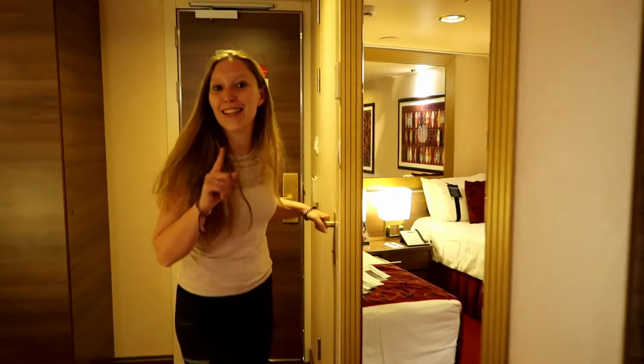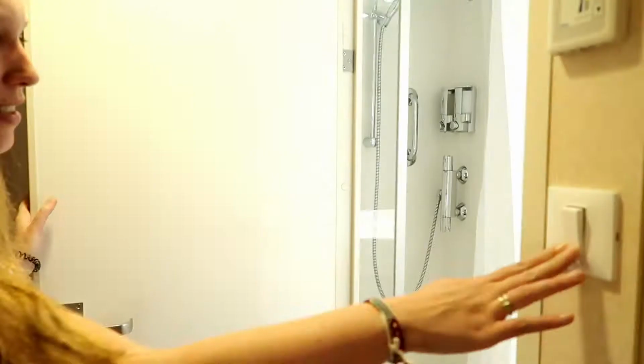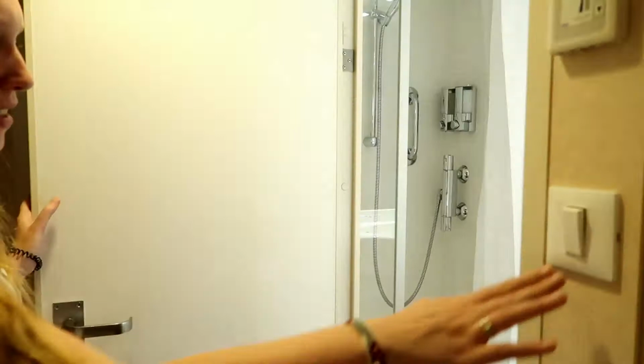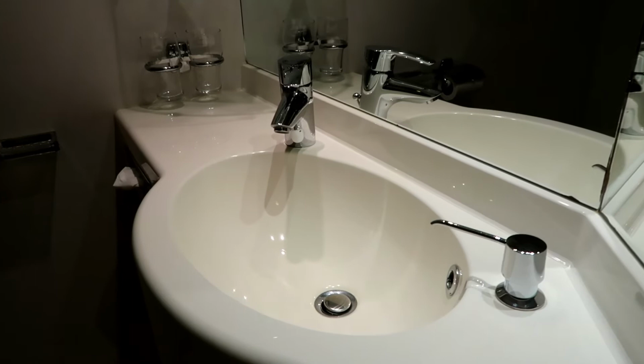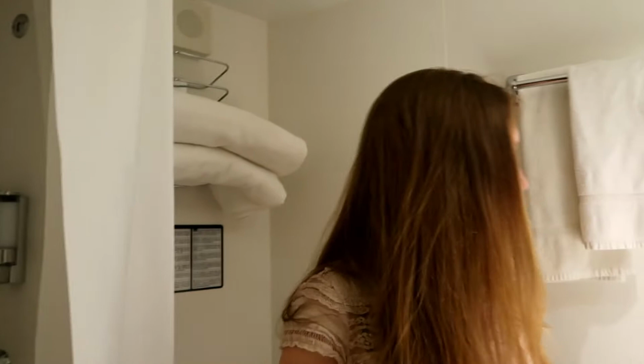This is the bathroom. So, let's see. Typical cruise bathroom, I would say. I don't see products immediately, but here is a soap. This is a soap. We have shower caps. And then the towels. And here are the products. Now we have products and so yeah, looks very clean, I'm happy.